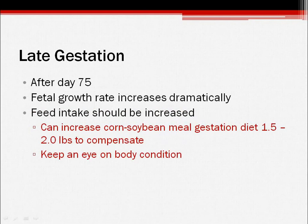For late gestation, fetal growth increases dramatically. To compensate for this growth, the feed intake of the sows can be increased, but make sure to keep an eye on their body condition to make sure they don't get too fat.